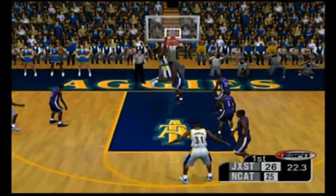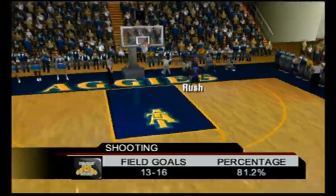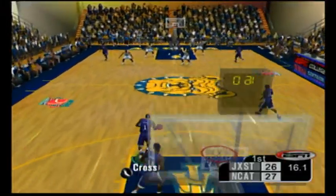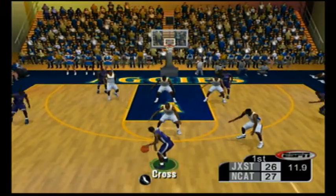Horner with the ball up top. Black Grove with the big-time jam. Oh, and look at his teammates. They knew there was some mustard being spread on that hot dog. It's a one-point game.